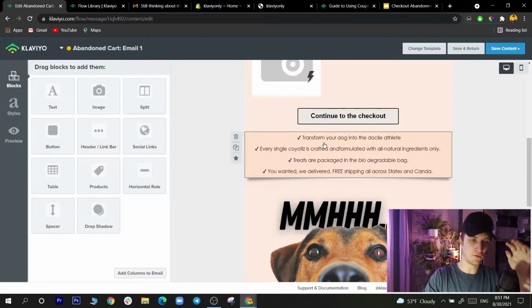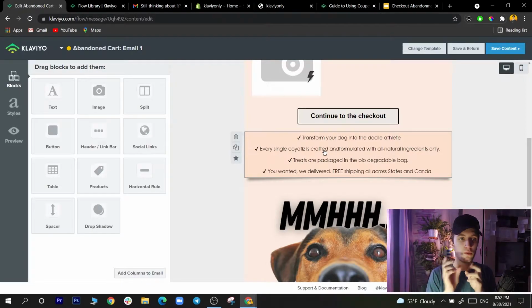It's not really benefits, it's more of features, but: train your dog into a stylish athlete. I came up with this copy. I think it's pretty cool. Every single Coyotes is crafted by me. You see how you position that a little bit, right? You position the treat name with your brand's name, so that the treat is called your brand's name, which makes it super cool in terms of word of mouth marketing. If you want to tap into this, that's the best way: you call your treats, the product, your brand's name. If that makes sense, right?